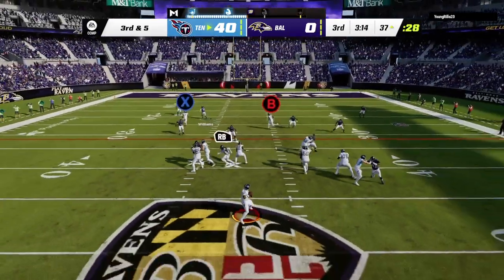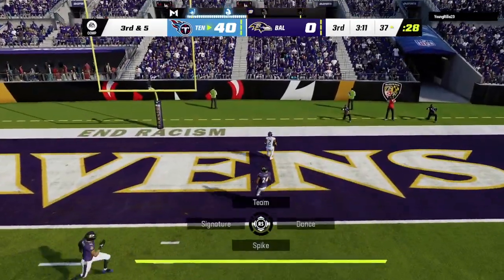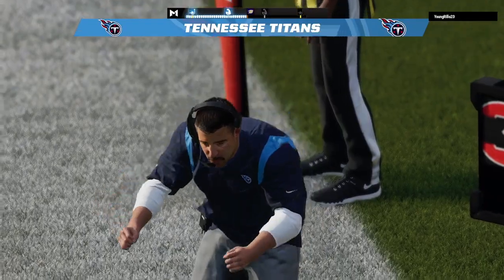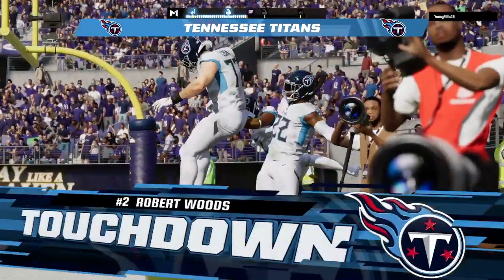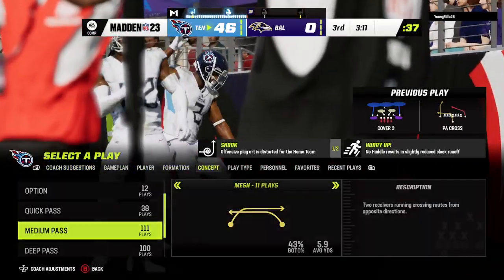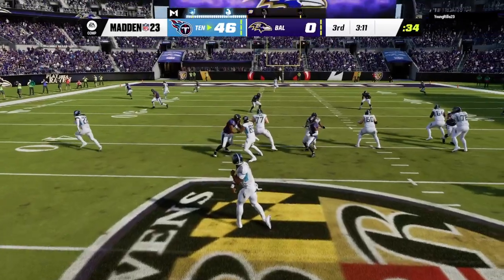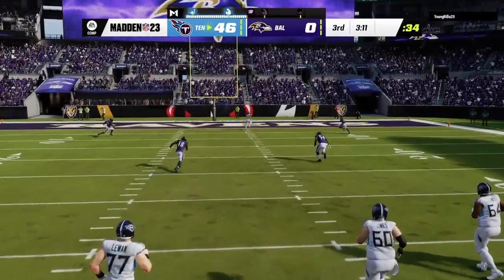Willis now off play action. Rolling to his left. He's going to air it out deep for Woods. And it's caught in the end zone. Touchdown, Tennessee. Robert Woods with his second touchdown of the afternoon. And the Titans extend their lead yet again.